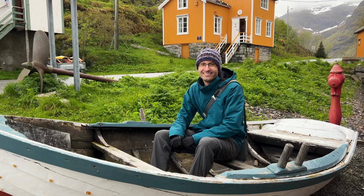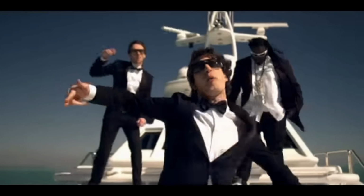These rørbuer are really charming. It would be so fun to stay here in Å. Also, if you come to Å, you need to learn how to properly pronounce it. A with a circle above it is pronounced like the letter O. O, not A. You're not going to A. Just wanted to clarify. What are you doing? I'm on a boat. I'm on a boat!